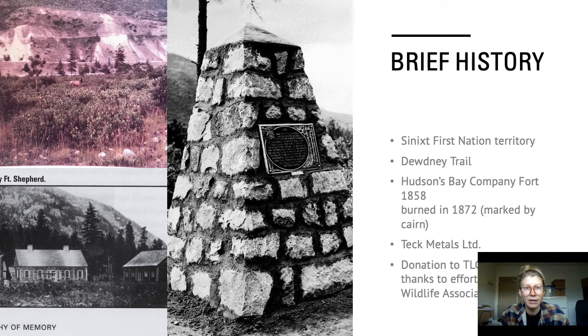This land was owned by Teck Metals for a long time. Back in 2007, the Trail Wildlife Association, a local conservation and hunting group, brought the attention to TLC about Fort Shepherd, that this area was proposed to be turned into a highway corridor, not a wildlife corridor, which is not what the wildlife wanted. So they approached TLC, and together we acquired this 2,200 acre property as a split receipt under the ecological gifts program from Teck, and now we have it protected for its ecological, historic, and recreational integrity of the area.